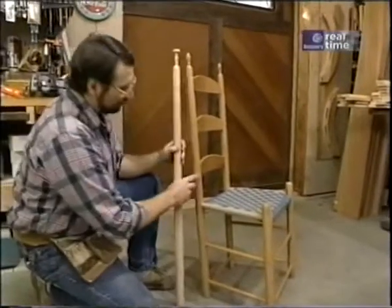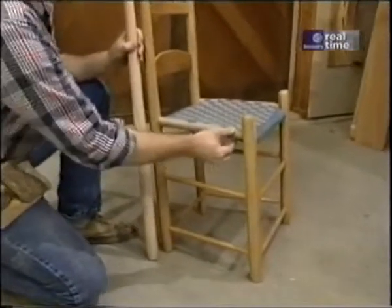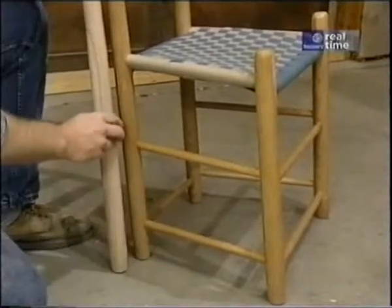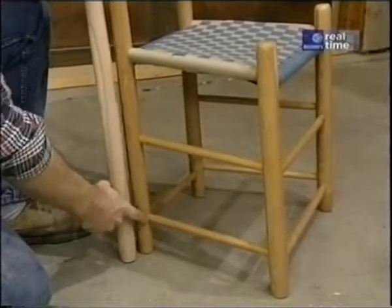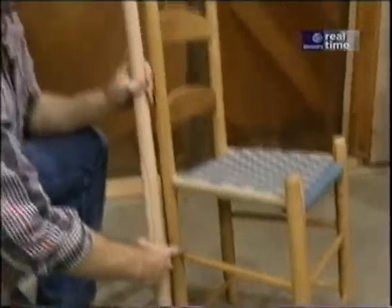The back post of the chair and the front leg require several holes for the seat stretchers and these lower rungs. Now I'm going to start with this back post and drill the 3 holes that are along this side. Now you'll notice that these holes intersect the post at 95 degrees.